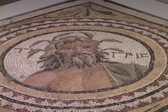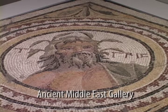And this is what makes this so interesting from the point of view of ideology and art as technology. Those letters say Tigris, as in the Tigris River. So this figure is not a human figure. It's a deified personification of the Tigris River.